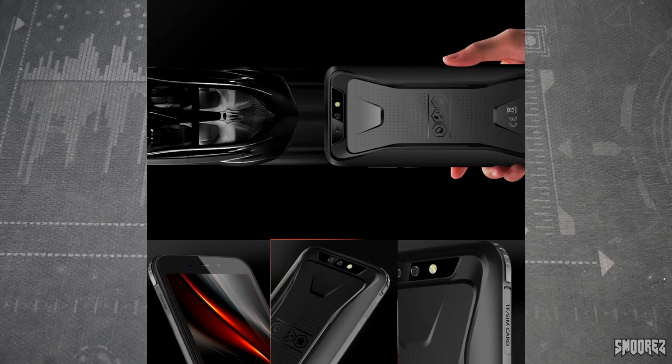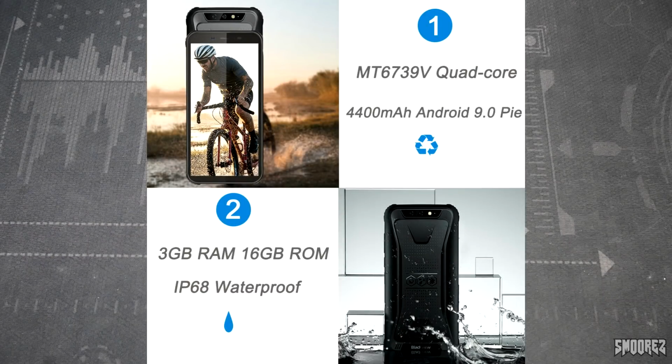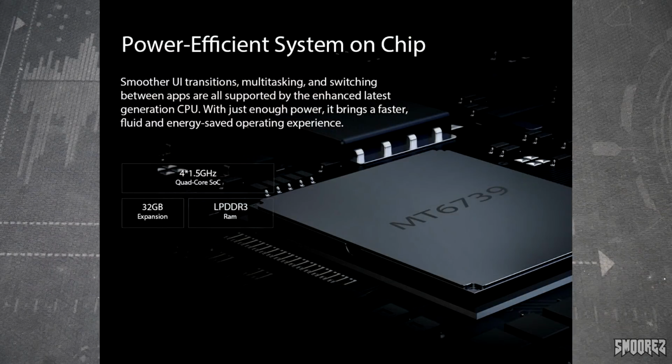Depending on where you go to look at it, there are different pictures on every single one, so I'll just showcase a few here. The first one shows that the phone is comparable to a car, maybe because of the design, I think. There's a car speeding away and there's the phone there. We can see a guy riding his bike with the main specifications listed. We've got the power efficient system on chip, which is the MT6739. Now it does say 32 gig expansion. I will quickly say that it does not support 32 gig microSD cards. I have tried 2 of them and both of them say unsupported.